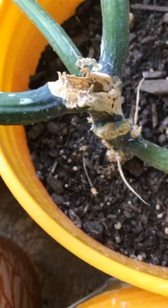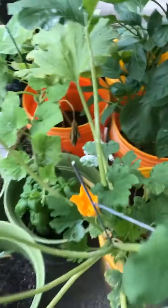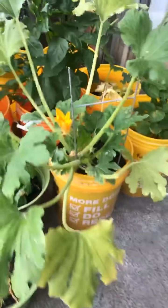Now this one I transferred a couple weeks ago, this squash plant. This one I'm trying to bring back. The bugs attacked this so much. Look, it ate the doggone leaf off the stem on that jar. I'm trying to revive that one. But I've eaten a zucchini. There goes another zucchini blossom. So that means another one is going to be growing soon.